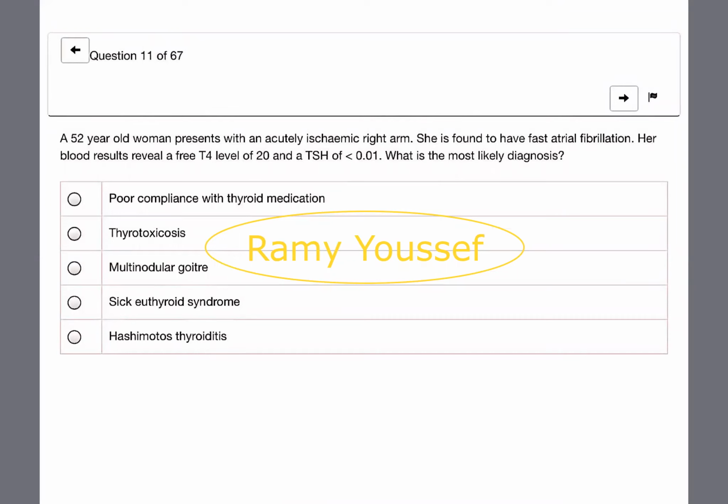Okay, next question. Yes, Dr. Burhan. All right. A 52-year-old woman presents with an acutely ischemic right arm. She is found to have fast atrial fibrillation. Her blood results reveal a free T4 level of 20 and a TSH level of 0.01. What is the most likely diagnosis? A. Poor compliance with thyroid medication, thyrotoxicosis, multinodular goiter, sick thyroid syndrome, Hashimoto thyroiditis. So this is thyrotoxicosis.